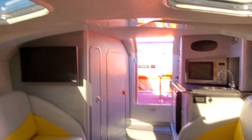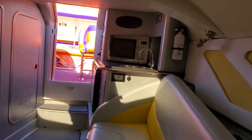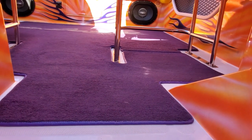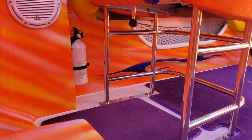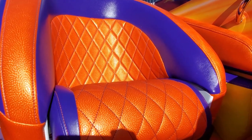Under your V-berth cushion here. Try this one handed. AC. Headliner is superb. Cabin is clean. No smells, no rips, no tears, no stains. Do a small mark in the vinyl there. That's all I could find. Cockpit carpet, super clean. Look at that custom paint. It's gorgeous. Everything ties together on this boat. It's very well done. Drop-down bolster seats are gorgeous.